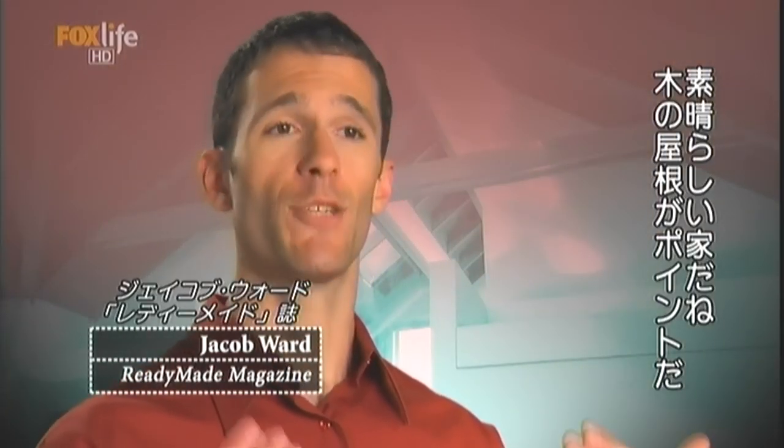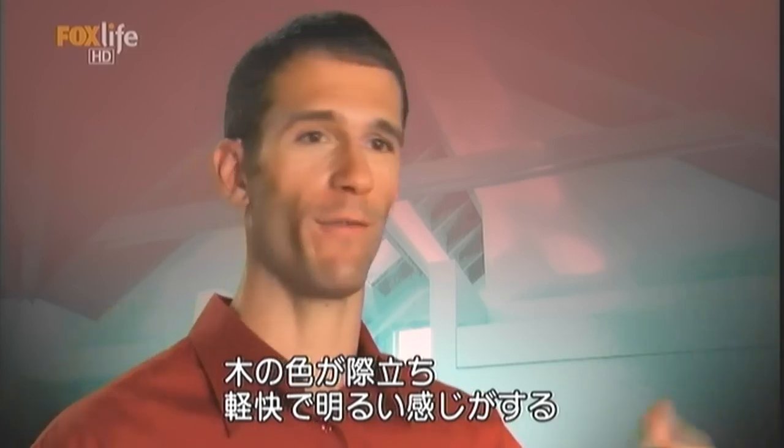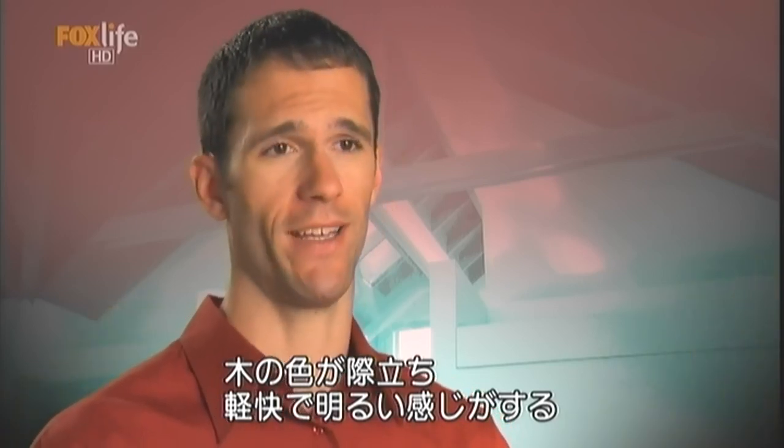This house is really, really spectacular. The roof is the key. It's an exposed wooden roof on top of an otherwise pretty white interior. And so you get this kind of floating feeling. It's very airy and bright.